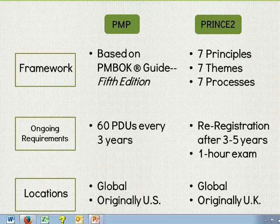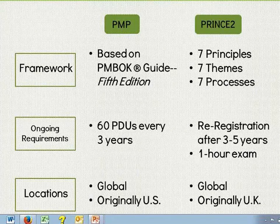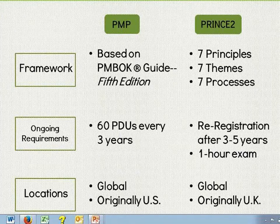So Prince2 is a project management method. It helps you implement the knowledge practically, so you could actually use the PMBOK Guide and the Prince2 manual together. They are complementary. You don't have to limit yourself to using one or the other, because as well as a standard, you also need a method to be able to implement the project successfully. The framework for Prince2 is around 7 principles, 7 themes, and 7 processes.